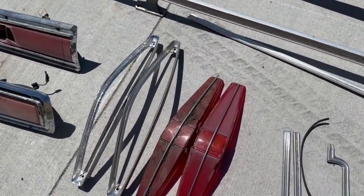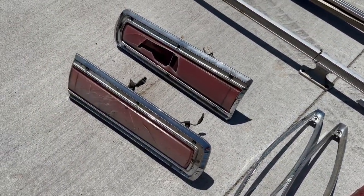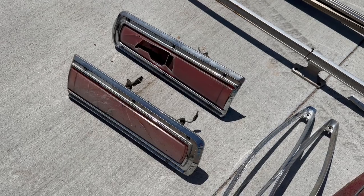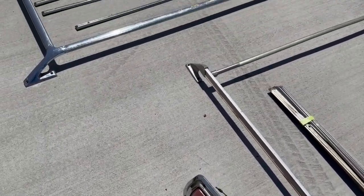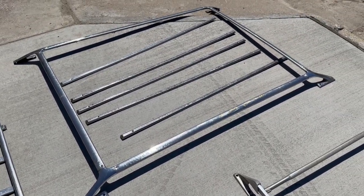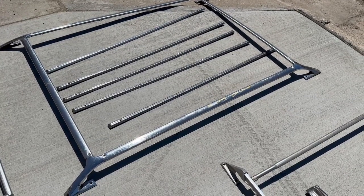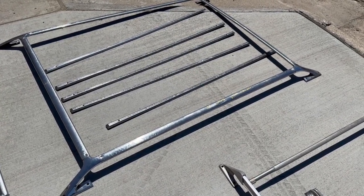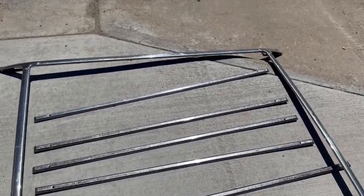Some Cadillac taillights. 69 Dodge station wagon taillights, that's an odd piece. Another luggage rack. This one came off of a 75 Cutlass Vista Cruiser, so that's probably going to work for any 73 to 77 Malibu, Cutlass, Regal, or Le Mans wagon. And it has all the strips with it as well.